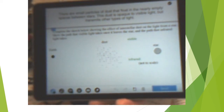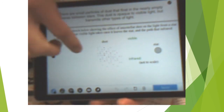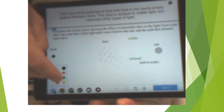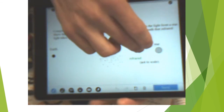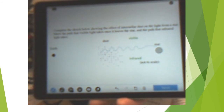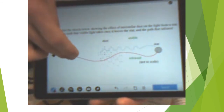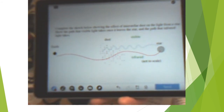Okay, so here's one more opportunity for students to use Nearpod to show what they've learned. This is actually a star over here and your Earth, and you've got a cloud of interstellar gas and dust in between. Their task is to essentially draw what's going to happen to visible light versus infrared light. So I'm going to draw visible light. I know, because I've been paying attention, that visible light has a relatively short wavelength, and it's going to get absorbed or scattered by the dust. Whereas infrared has a longer wavelength, and therefore has a greater possibility of passing through that interstellar cloud of gas and dust and making it all the way to the Earth.